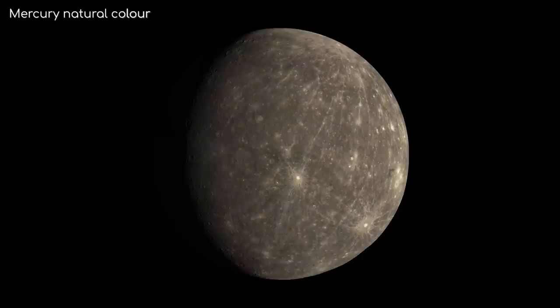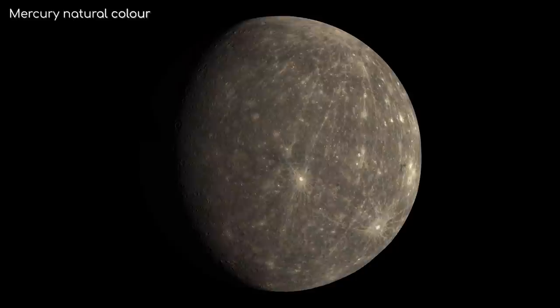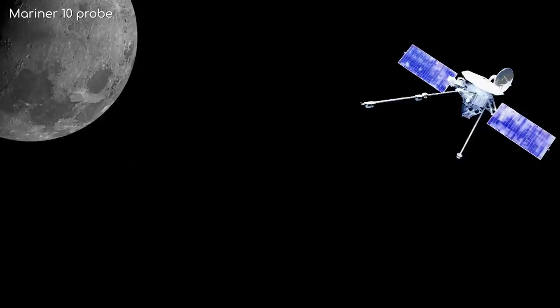Its findings have been critical to understanding Mercury, because the only other spacecraft to even get close to the planet was Mariner 10 back in 1975. Without Messenger, we wouldn't even know what the entirety of the planet looks like.